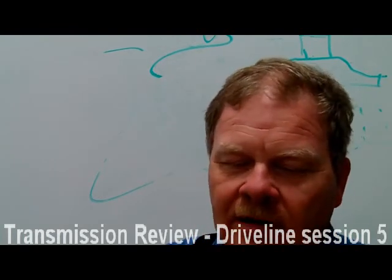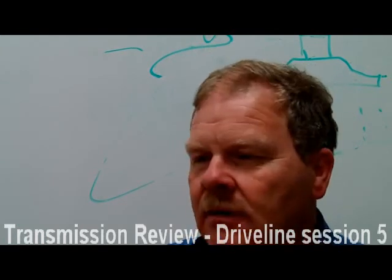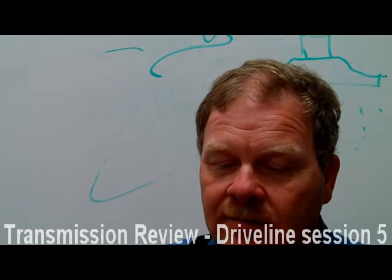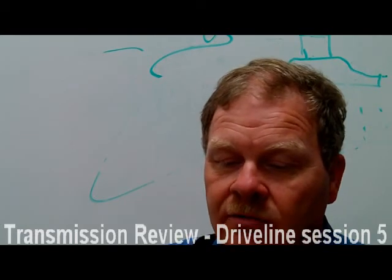I didn't think about that. If you're talking about gears being locked to the main shaft, that's not a trick question. Okay, number 13. Adjustments to the shift linkage may be made with the transmission in low gear or neutral.